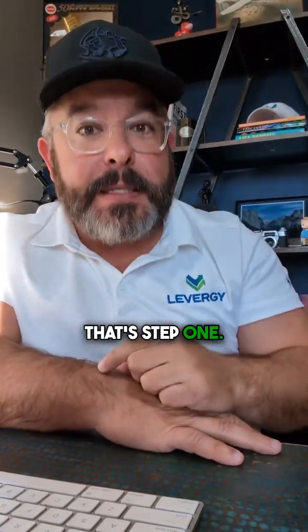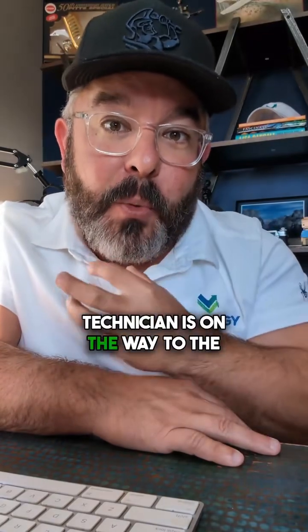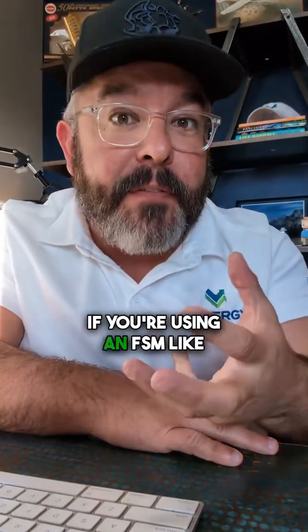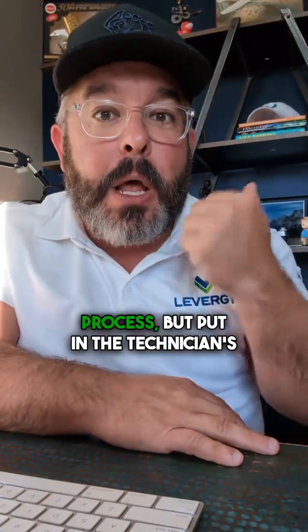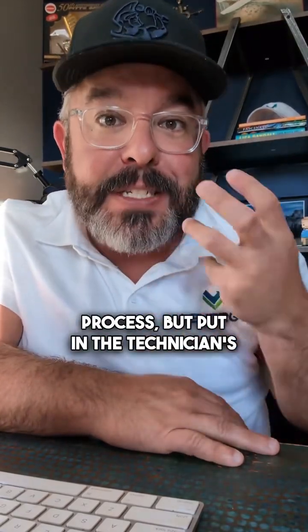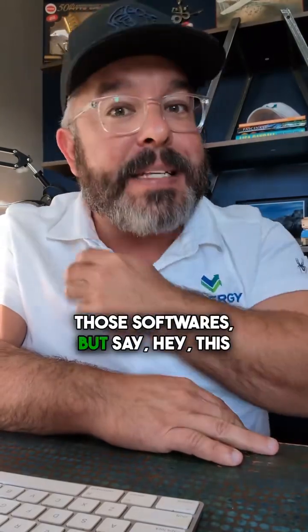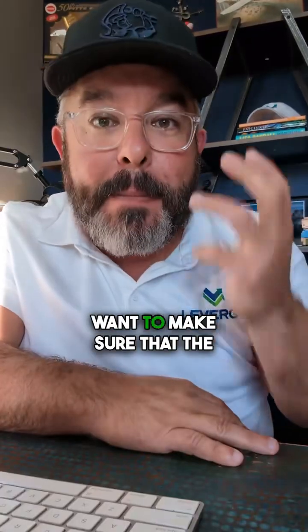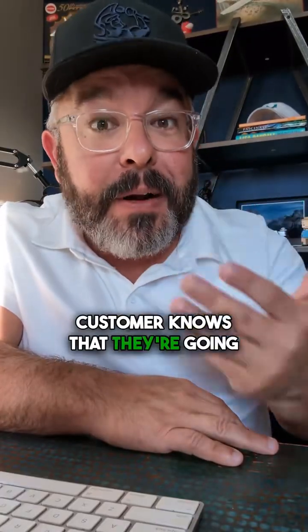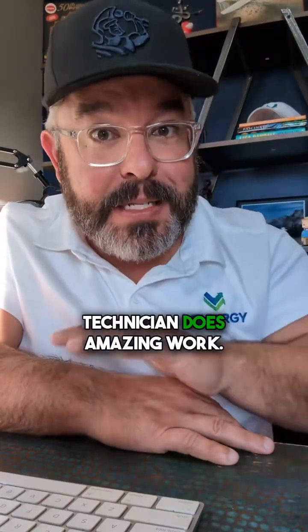That's step one. Step number two, you want to automate a trigger when the technician is on the way to the customer's house. If you're using an FSM like Service Titan or House Call Pro, this is usually baked into the process, but put in the technician's reputation rankings themselves. You can do this really easily with those softwares, but say, hey, this is a technician. They have a 4.9 ranking, whatever. You want to make sure that the customer knows that they're going to expect to do a 5-star job. And most of the time, this technician does amazing work.